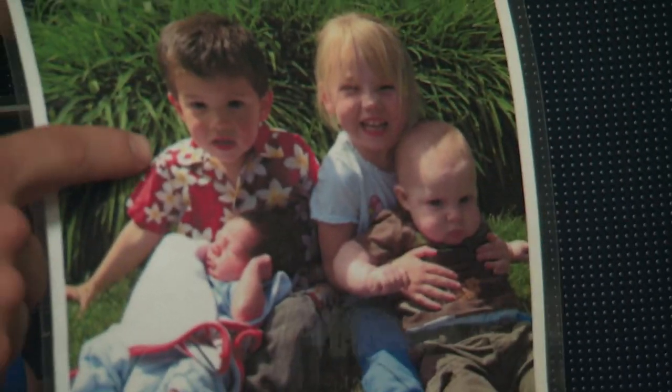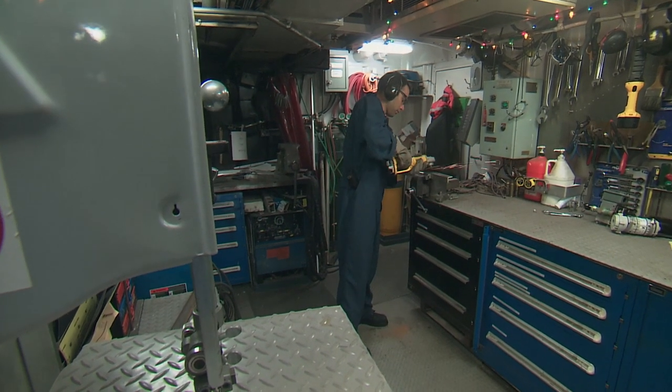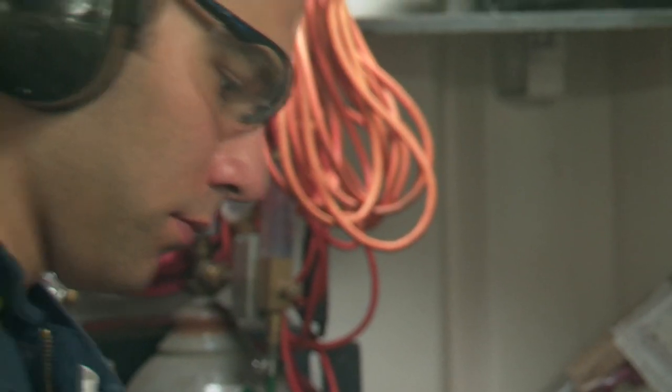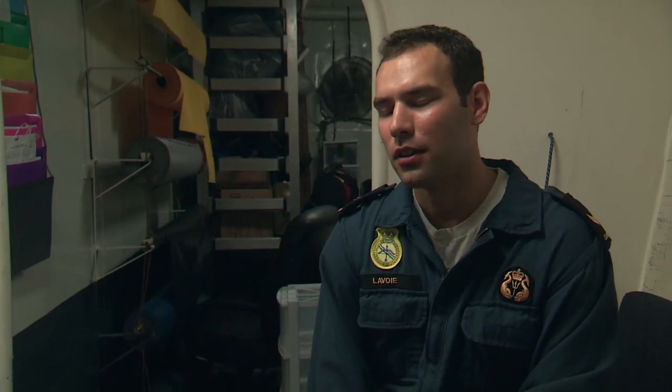This is my oldest son, Maxim. Gabriel holding his little brother. Can't wait to be home and spend more time with them. But I need to be here too, so I got to do my job, and that's it. Your mindset's got to be, switch on. You got to do a job, and hopefully those 6 months are going to go fast.